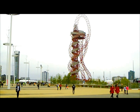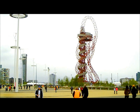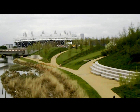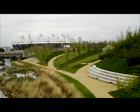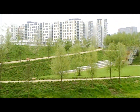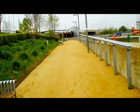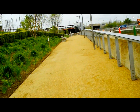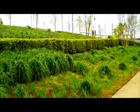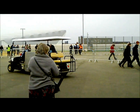Looks like a roller coaster gone mad, twisted up in a storm, turned into a knot. That's the Orbit Tower. Looking south towards the Olympic Stadium, walkways, landscaping along the River Lee, all part of the massive improvements to this area that have taken place during the past 10 years. Pathway and landscaping provides some nice green space right along the river here in the park. Carts for the disabled and those who need help getting around this big site.